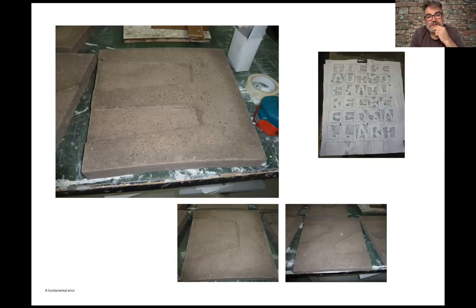But I took some photographs of these. The cast was beginning to get there. I was beginning to get the consistency of the right amount of cement to the right amount of gravel.